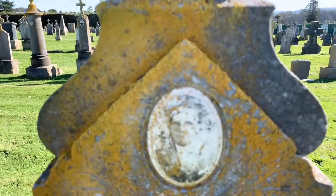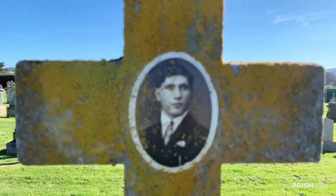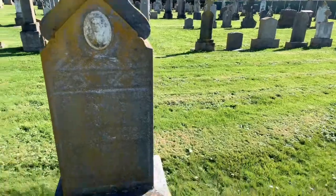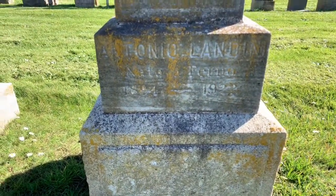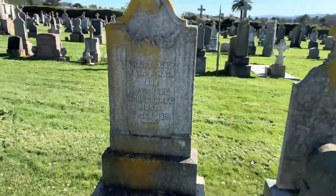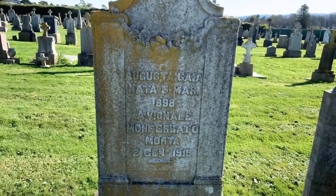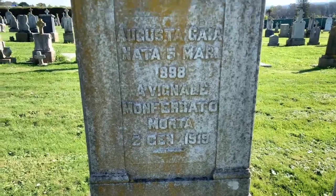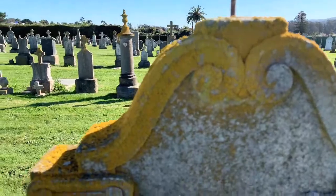Here's a picture. And then up top, there's another one that's better. That one survived the elements a little bit better. It looks like the bottom one, where I can make out 1894 to 1922 for Antonio. I can't tell if it's an N or a U. I think it's Antonio. Augusta, Gaia, and Vignali, Monferrato. Look at that. You see the little, what is this, moss on the stone?